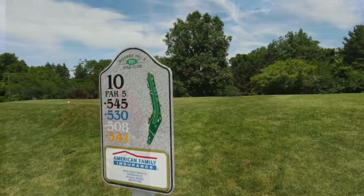We have quite a few people that are giving lessons out here. Dan and Maria Conley are currently giving lessons here. Fantastic. Well, we're going to go off on the back nine, and here we go.